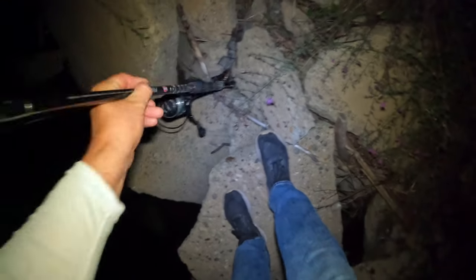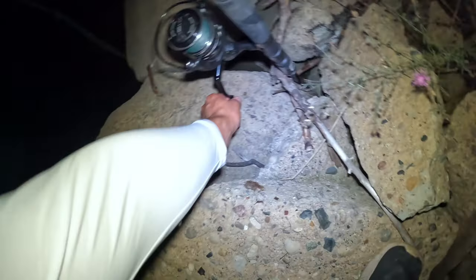Well, I finally got all my lines in the water, and it didn't take long until Gavin hooked up with a nice flathead.